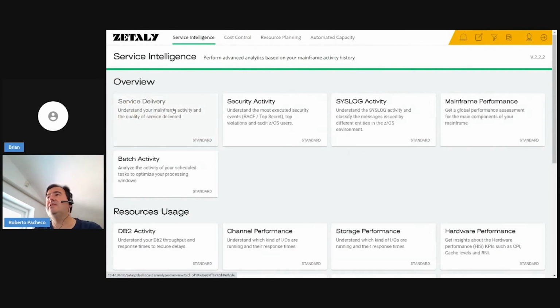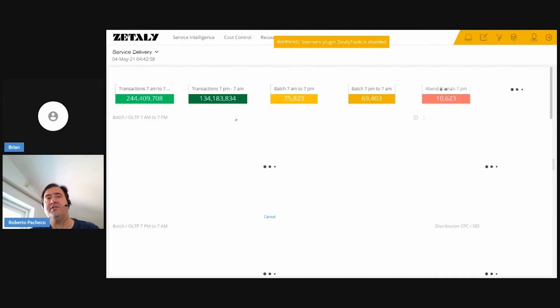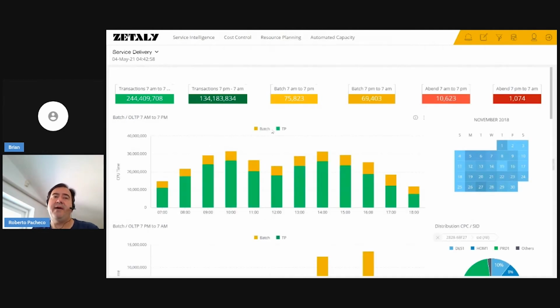So if we take another example here in the service delivery, that's another dashboard. Okay, this dashboard brings us information for a service manager because it shows us information related to different workloads. Here we have the batch and online workloads split during the day and during the night. So from 7 a.m. to 7 p.m., from 7 p.m. to 7 a.m. And on the top, we have the transactions executed in those different periods, the batch executed during the different periods, and the batch abends that we had in this period.